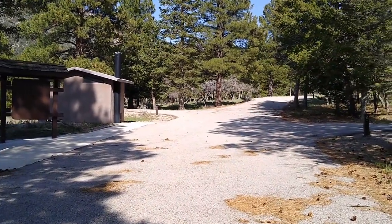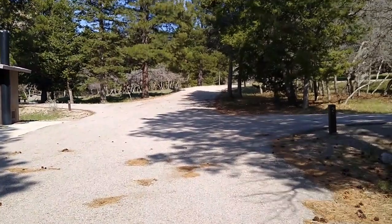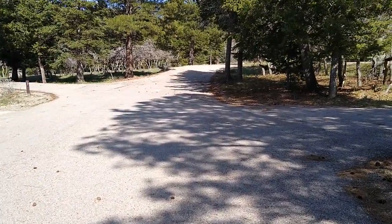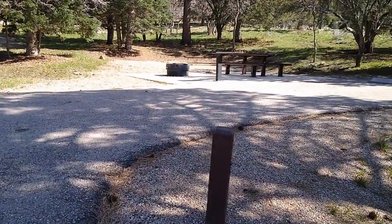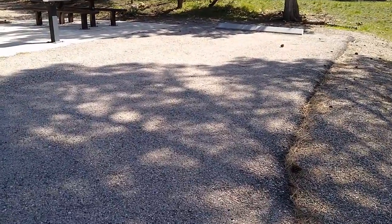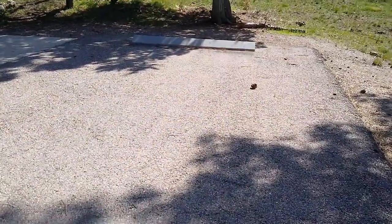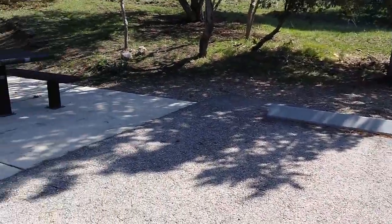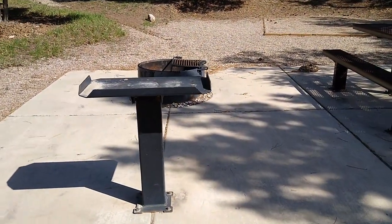As I said earlier, there are 7 different campgrounds within the recreational area. I am currently at the Crackfoot Campground. Just wanted to give you an idea of what the sites look like. This is site number 2, obviously, and you have to stay on the asphalt pad driveway. You can't pull vehicles off into the grassy area. You do have to stay on the asphalt, but again, picnic table, an area for barbecuing.